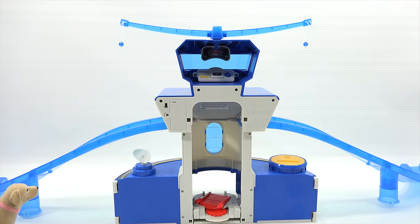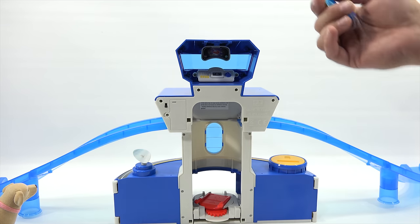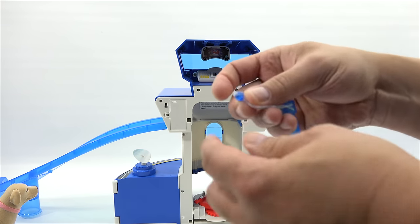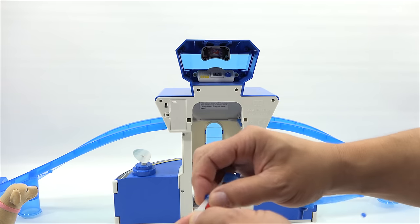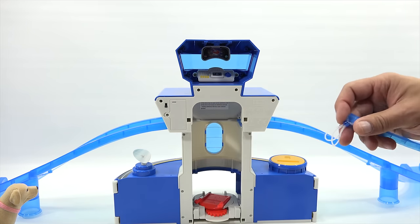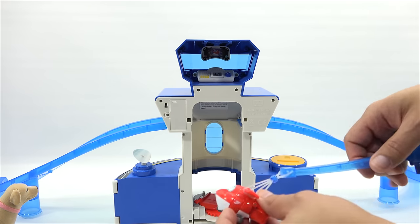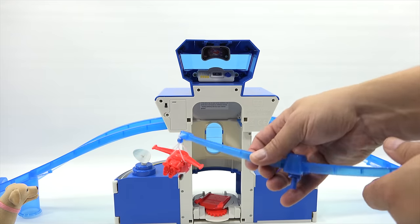A couple things I want to show you. Make sure these little blue pieces are up to lock in your little jets. Those go up on both sides. Now, you put their wings in there and lock those in. So now he's ready to fly around. I believe he can fly.